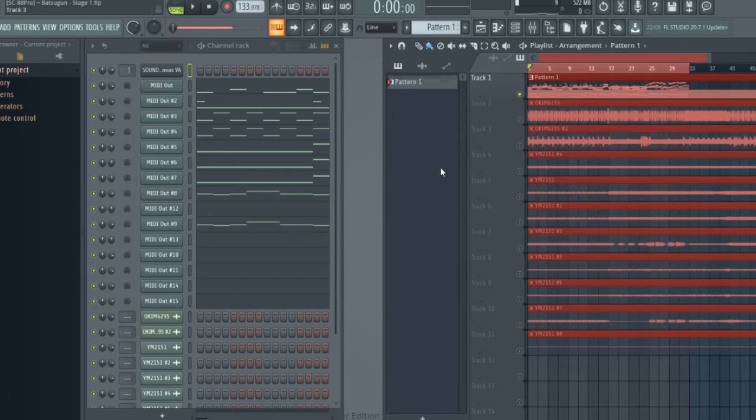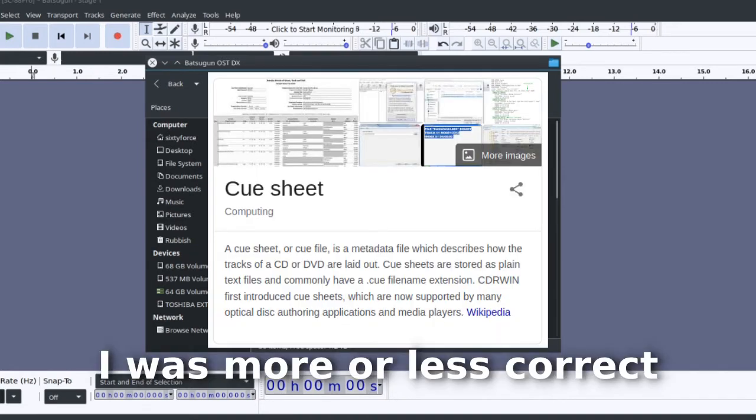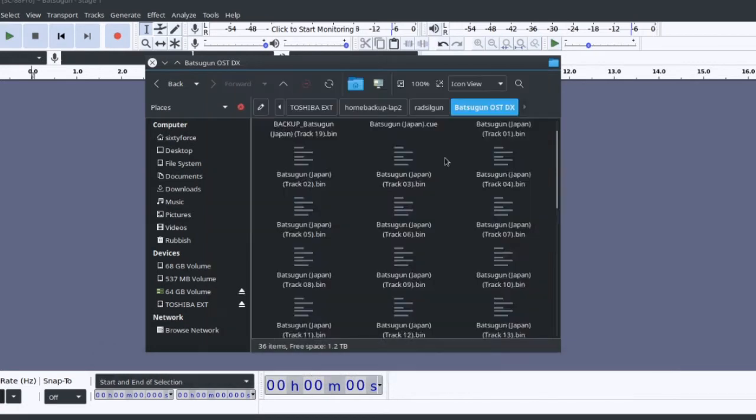But I didn't really care about getting it finished for the moment. I just wanted to test if my little hypothesis was gonna work. So in this folder we have the Q file, which I think is like the table of contents and the locations of files and things like that on a CD. I could be wrong. Please correct me on that. Feel free to yell at me if I'm wrong on that.